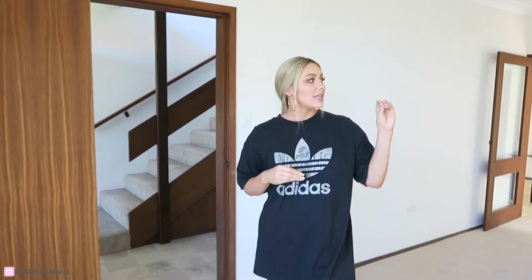By all means, everything is functional. We totally could live here as it is, but it is a little bit dated, a little bit old, and we're very excited to give it our taste, our flavor, make it our own. That's the fun of it, right? You could buy a house fully done, but if you buy an older house, you can kind of make it up, make it new, make it your own.